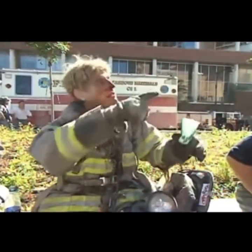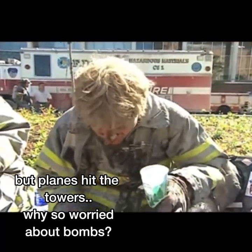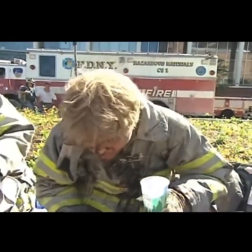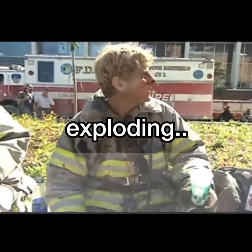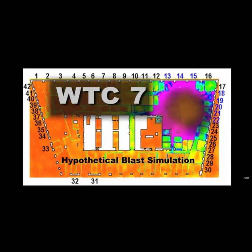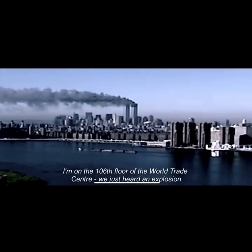There may be more. Any one of these buildings can blow up. This ain't done yet. You're in the building trying to help people, and it's exploding on the inside of the building. No evidence that explosives were involved in the collapse. Holy crap! They knocked the whole thing down! On the 106th floor of the World Trade Center, we just heard an explosion. Can you tell me what happened? What'd you see?